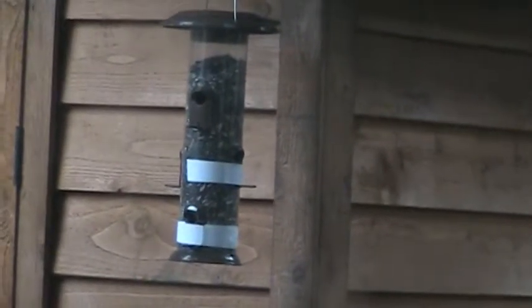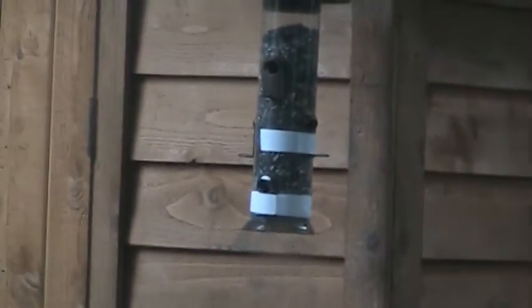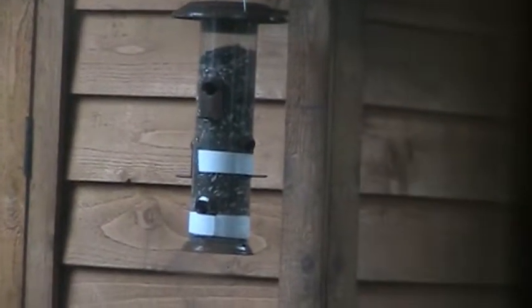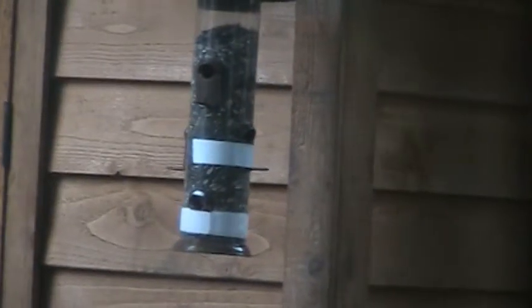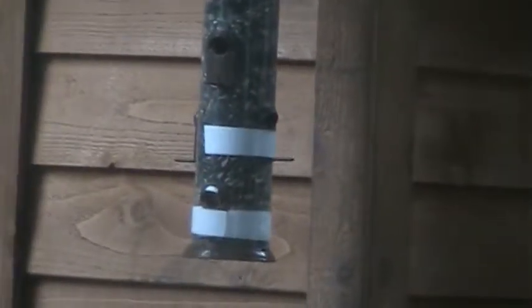It's pouring rain out there, but the birds are still coming. I want to get a view of that other guy. You know, we're still getting mostly chickadees. They don't stay. They grab and go. Nuthatches are a little more picky. This guy stayed.